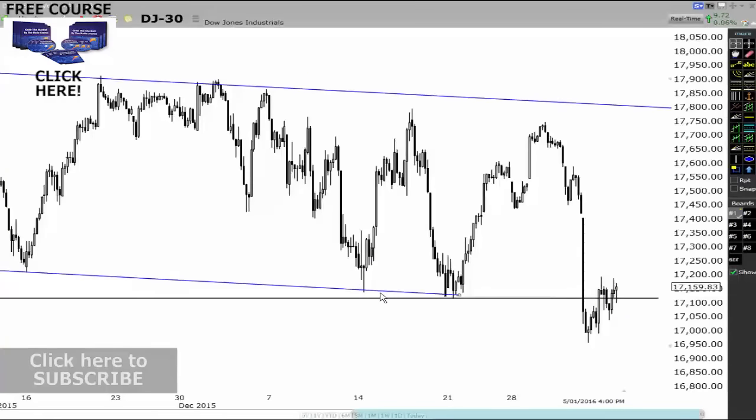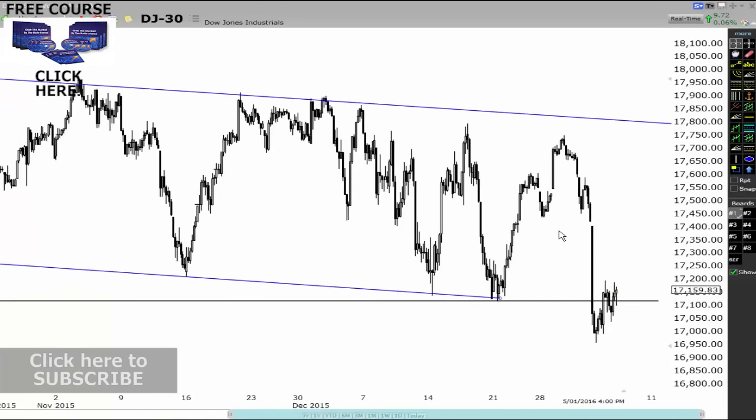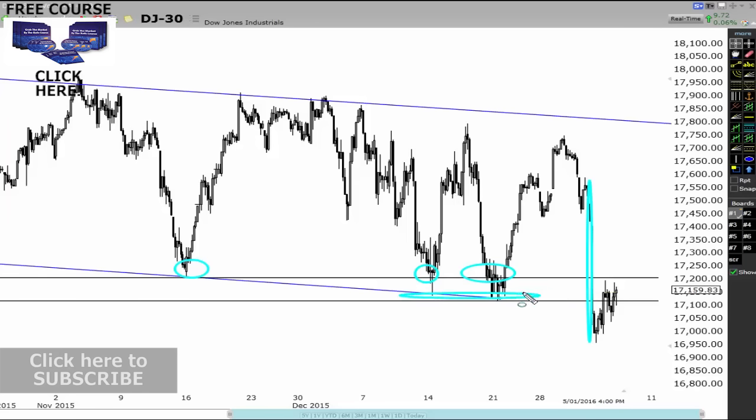Now, looking at the Dow Jones, very, very similar. And you can see, especially on the Dow Jones, this level through here, all this level up through here, where you've got this point here, this point through here, and all this point through here. You can see how the Dow Jones came all the way down, broke past these levels through here, and now we're forming what?